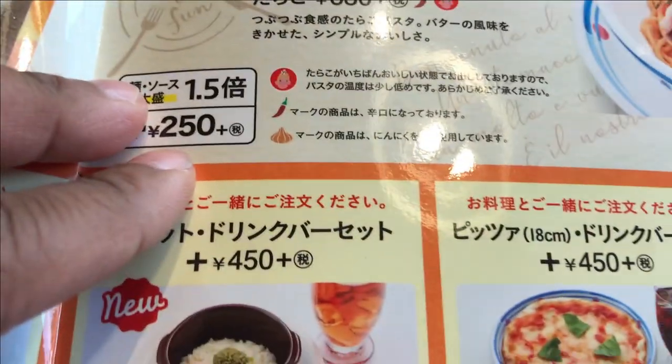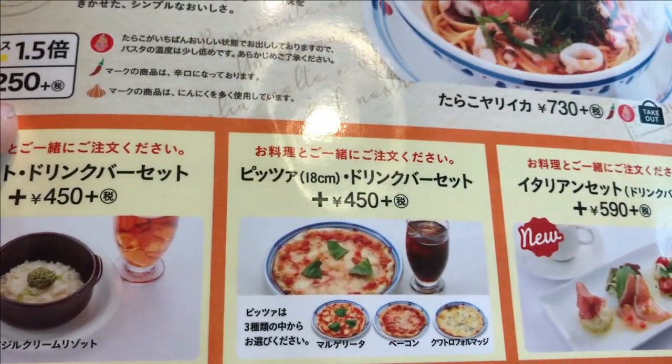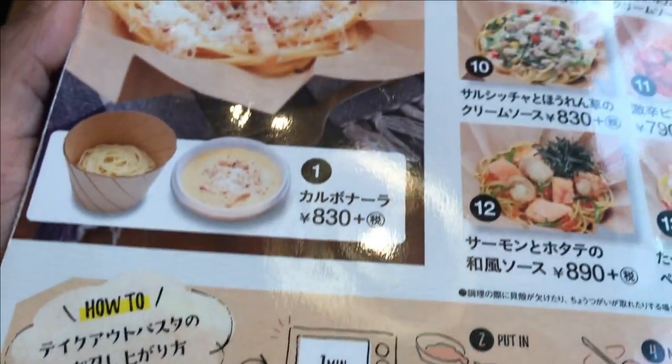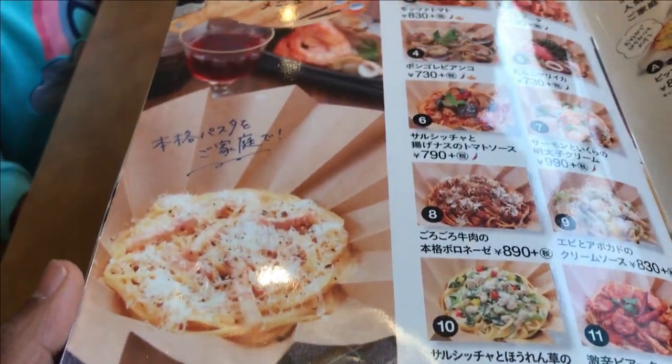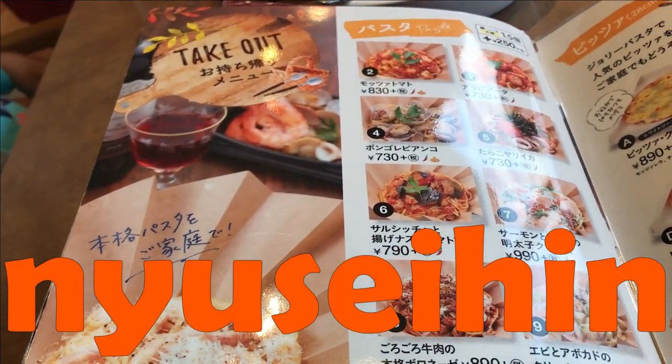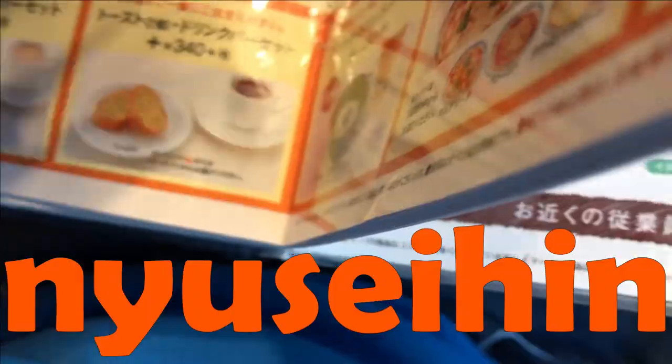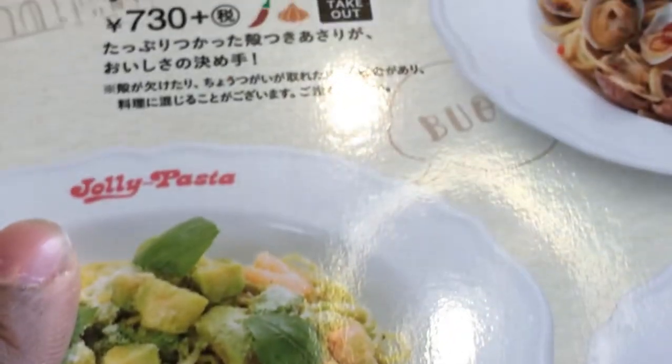Now I can't go through all the allergies, but you can do that yourself, but I will tell you a few. Now just keep looking at the food menu, but still listen closely. Now, if you are lactose intolerant, you would say "nusehin." This means you cannot have any dairy products whatsoever in your order.